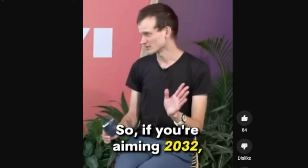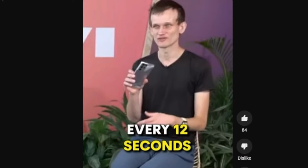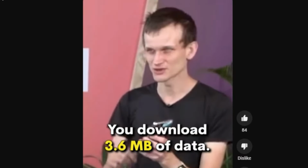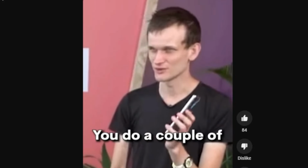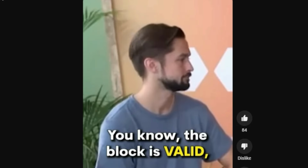So Ethereum in 2032, you have a node. Your node runs on your phone. Every 12 seconds or 32 seconds or whatever number we agree on, you download 3.6 megabytes of data. You hash it. You do a couple of elliptic curve equations to check a SNARK. That's it. You know the block is valid.